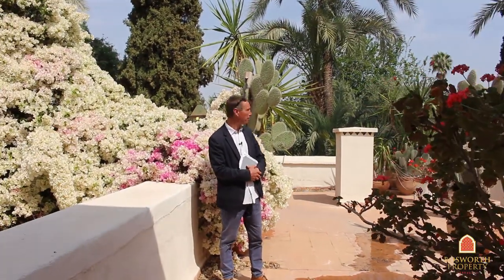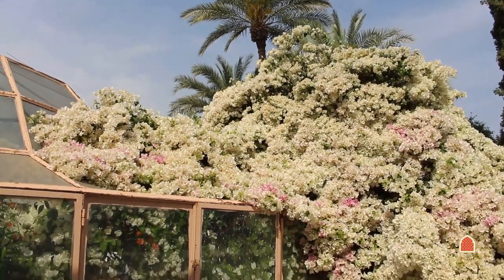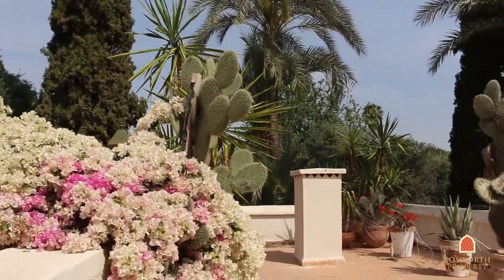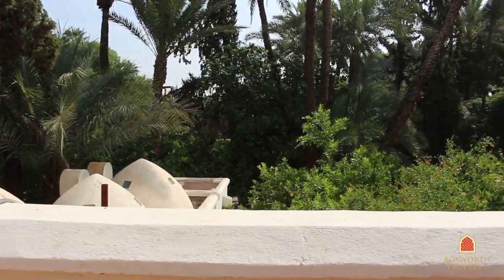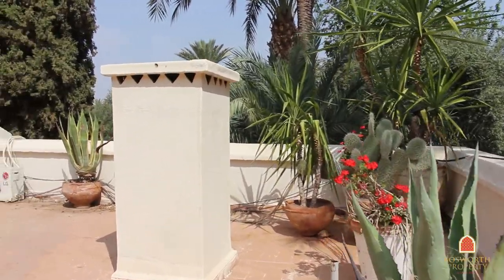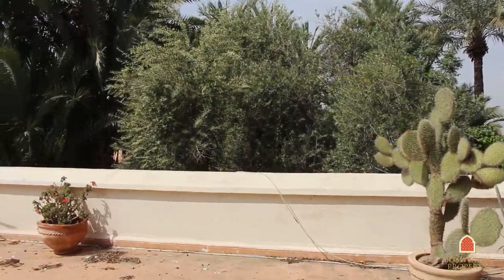Look at that, isn't that amazing? The bougainvillea rampant up here on the terrace. Beautiful glass pergola here, which you can see to my right. And we're surrounded by palm trees everywhere. Really gorgeous vegetation. Very mature, beautiful park. So you can see everything needs a tidy up and a good clean. Yet, wow. Isn't that wonderful? The heart of nature.